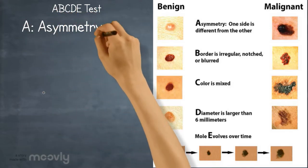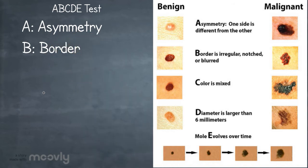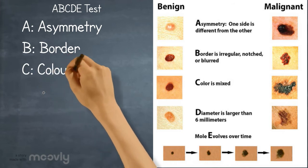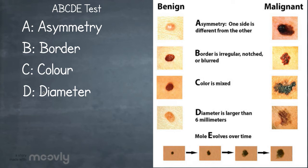A, asymmetry. Do the two sides look the same? B, border irregularity. Edges can be ragged, notched, or blurred. C, color, meaning mixed pigmentation. D, diameter. Generally, a lesion greater than 6 millimeters is indicative for melanoma.